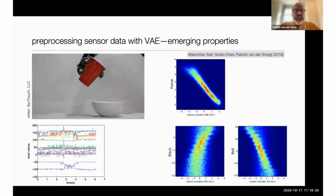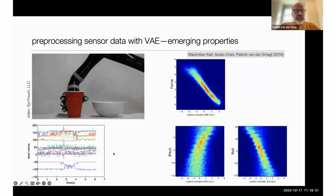An example of how that autoencoder works: what we did here is we used a number of tactile sensors. You can see those fingers here. Those tactile sensors give this kind of signal. It's a 14-dimensional signal that comes out of them, so 14 measurements, giving some kind of information on how these fingers are touching that cup. If I put just this data into that autoencoder, what it creates is single neurons in that middle layer that represent perpendicular, independent values of my data.